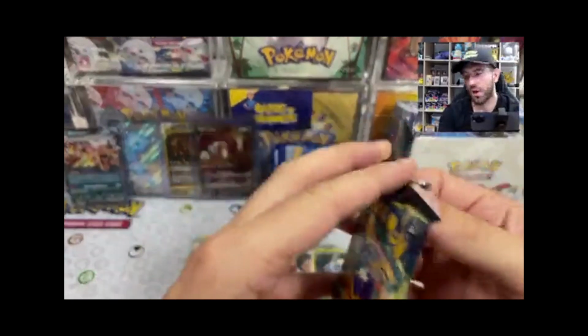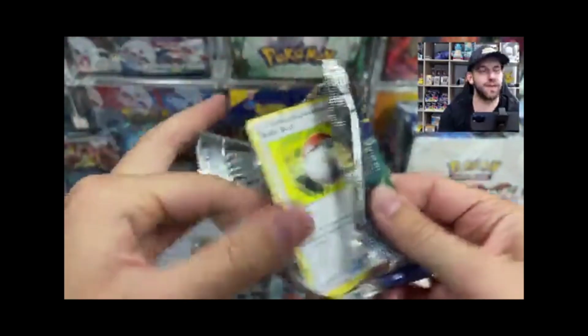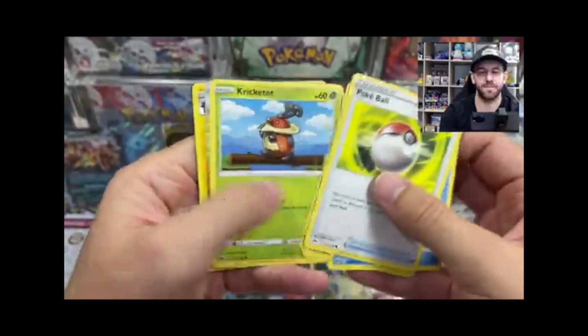How much to buy? Well, I'll tell you what. I just bought 2 PSA 10 Giratinas. I got a deal today. $515.